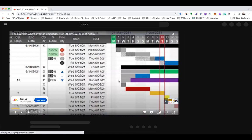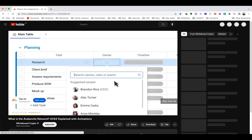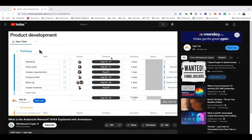Lunda.com makes scams great again. Yeah, you know what? I'm not going to say again because they never were, and they're complicated. With Lunda.com, making a Gantt chart is as simple as growing a process of project stages here, adding owners and timelines and whatever other details you need, and then boom, you got Gantt.